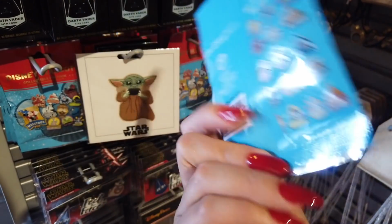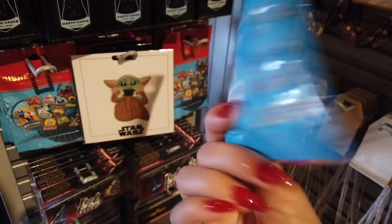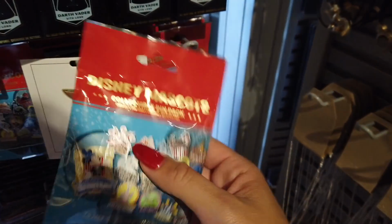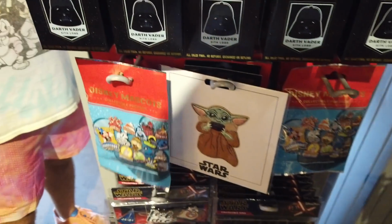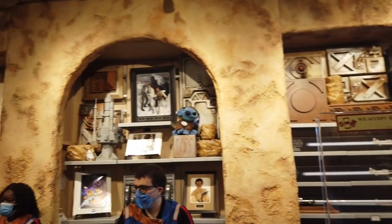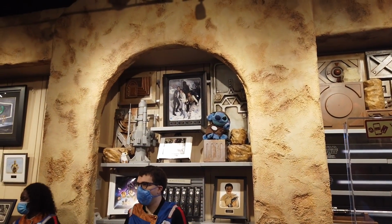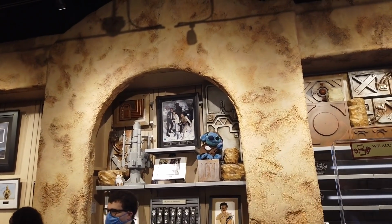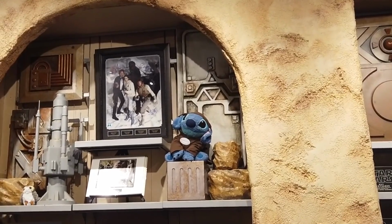So you have a 1 in 16 chance of getting Star Wars. So that's not very Star Wars. My backup answer was I was never told it had to be an item for sale. So I'm going to say Stitch is the least Star Wars item here. Even though he's wearing a Jedi robe and his name is Jedi Stitch, he's not from this universe.